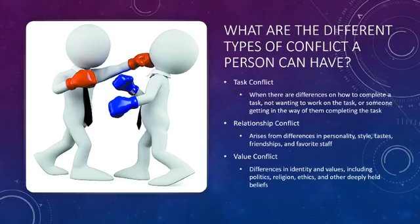Ethics. Somebody could be doing something that's unethical. Does that upset you? How do you go about resolving that conflict? Are you the one that's doing something unethical? Is there a difference on who believes where the ethical line lies? And how do you resolve that kind of conflict? And there's lots of other deeply held beliefs on what people do and what people say and what people believe. So we really have to know what kind of conflict there is to help learn how to resolve it.